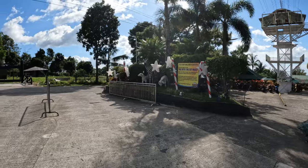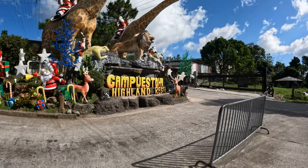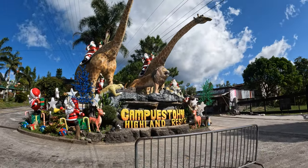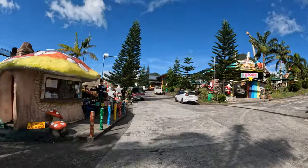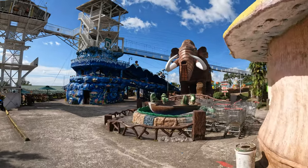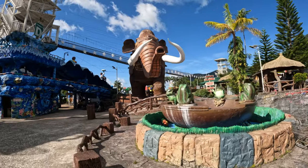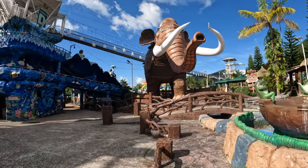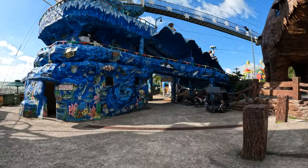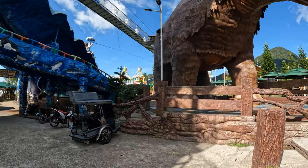I apologize, but I have very loud copyright music playing in the background. But I wanted to walk down to the front entrance, and it's really cool. Campuestohan Highland Resort, the lion and the giraffe, and the various figures. It's pretty cool. I also wanted to take time to walk over here on this back side where you can see the overhead sky bridge. And that's Tower D where the zip line terminated. This mastodon structure you see on the right, you can see the windows up there. There are rooms that maybe you can stay in there.